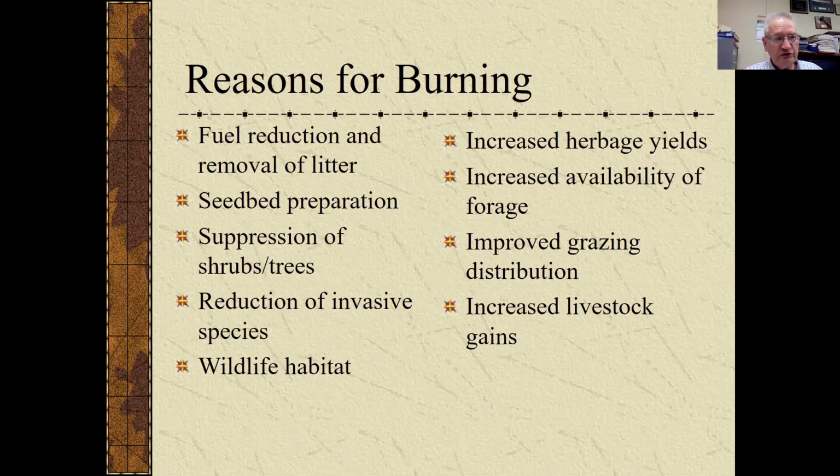Fire has been used to create different ages of burned areas that can be beneficial to various wildlife species. Hopefully, if it's done correctly under the right conditions, we may even increase yields and availability of forage, improve grazing distribution, and increase our livestock gains, particularly with stocker animals.